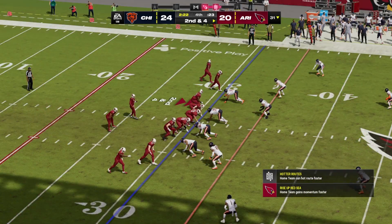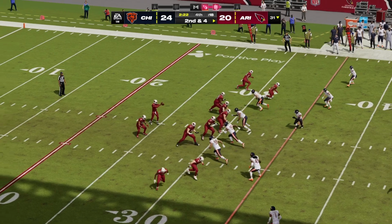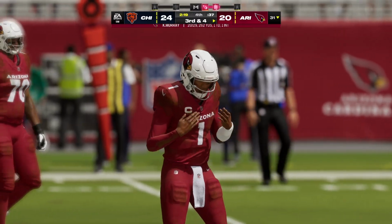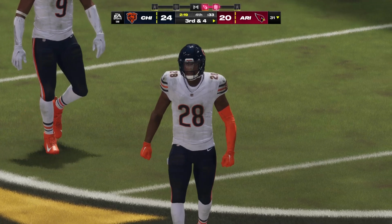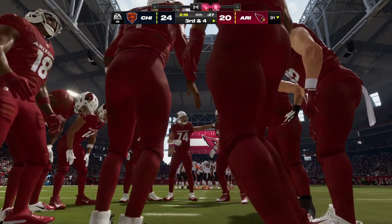Now second and four. Murray gonna throw. And his throw's gonna be incomplete. Nowadays, quarterbacks don't mind throwing into coverage because of the confidence they have in their receivers to come down with the ball. But sometimes you have to be careful you don't get too confident and throw an interception.